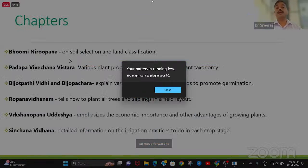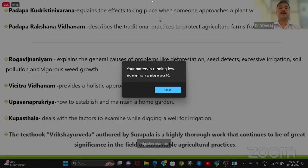If we move forward to the chapters quickly, Bhumi Nirupana is on soil selection and land classification, and Padapa Vivechana Vistara covers various plant propagation techniques and plant taxonomy. Beejotpatti Vidhi and Beejabhajana explain various seed treatment methods to promote germination. Ropana Vidhana tells how the plants, trees and saplings are laid out in the field. Vrikshayurveda Udyana emphasizes the economic importance and other advantages of growing plants. And Sinchana Vidhana is about irrigation practices.